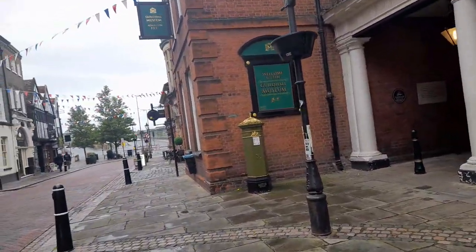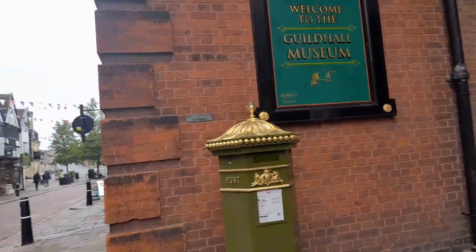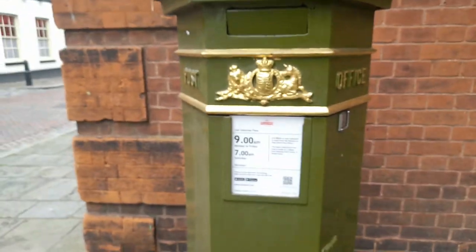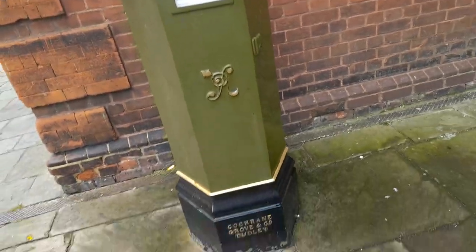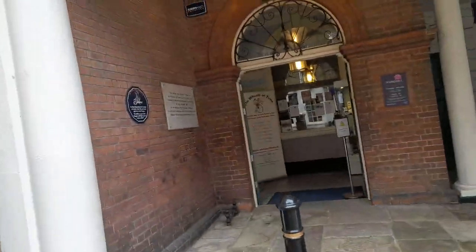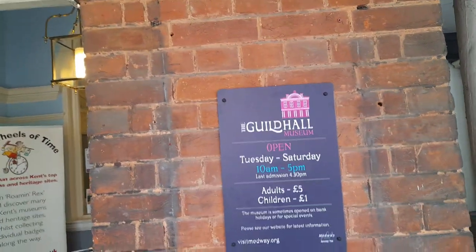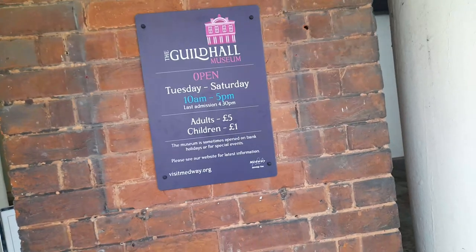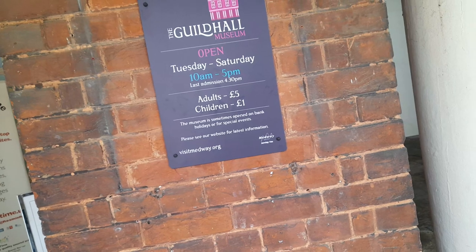Oh, wow. Gosh, look at this, a golden postbox from Royal Mail. I've never seen a golden postbox before. Wow, that looks amazing. The Guildhall Museum's open 10 a.m. to 5 p.m. Last admission 4:30, adults £5, children £1. Sometimes the museum's open on bank holiday.